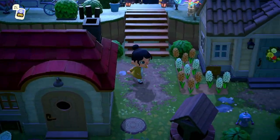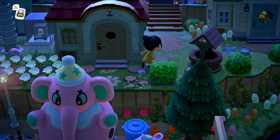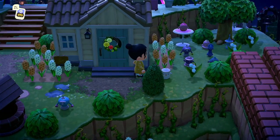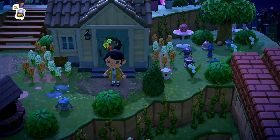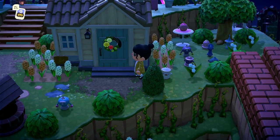Gorgeous. Look at this. These custom little designs are everywhere. This is gorgeous. Okay, so we're going to continue this little gyroid.